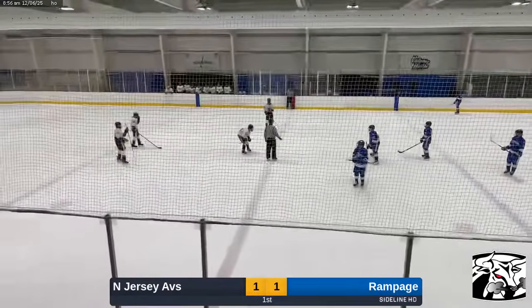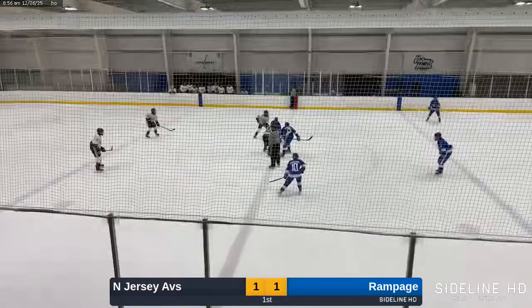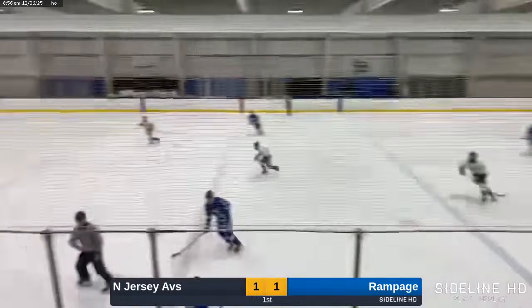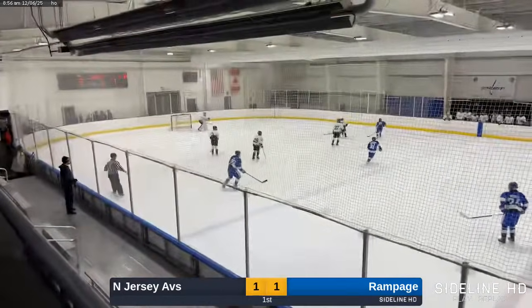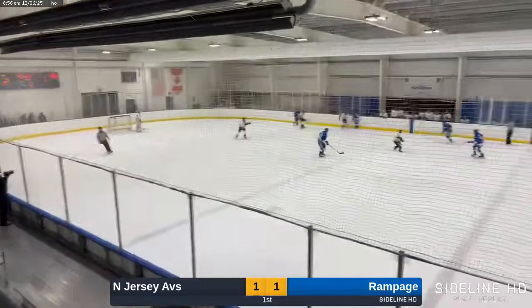Got Huddy still out there. He's going to have Bassine down low. Mendy down low. Bassine up high. He wins the draw back to Nicky. Nicky's going to pass it over to Mendy. Mendy's going to take center lane, flip it up over to Bassine. Bassine on his backhand. Bouncing around.